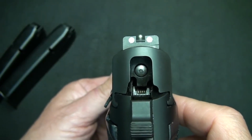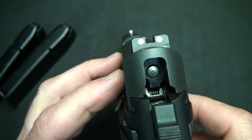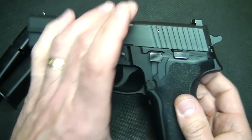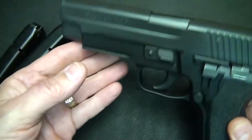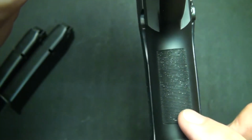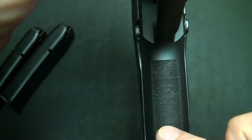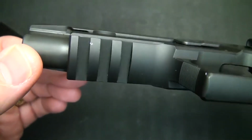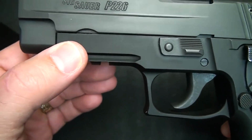The accuracy of the P226 is exceptional, thanks in part to its fixed barrel design and high-quality sights. It offers a smooth and consistent trigger pull, contributing to precise shot placement. Additionally, the 226 has a reputation for excellent recoil management, allowing for quick follow-up shots and improved control.